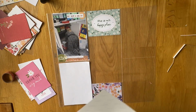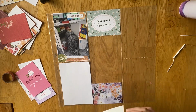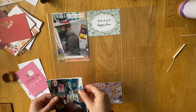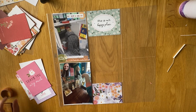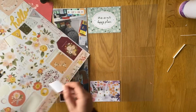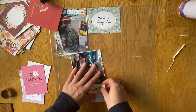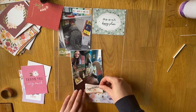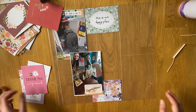But that is it. So for the 2 3x4 slots, I'm going to use the cutter parts, because I didn't actually have any photos to put in there. There was one 3x4 that had something on it. It says this is our happy place, and the one at the bottom just had floral patterns and stuff on it. So I do stick a sticker in the middle of it, and then that's it. That's all the cutter parts that I use for that one.